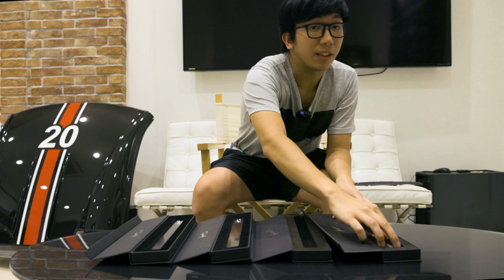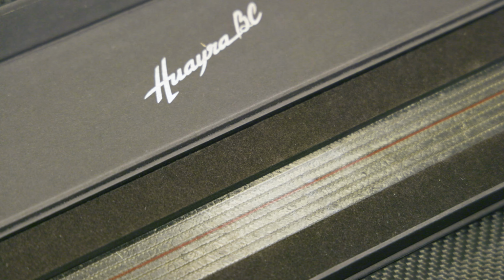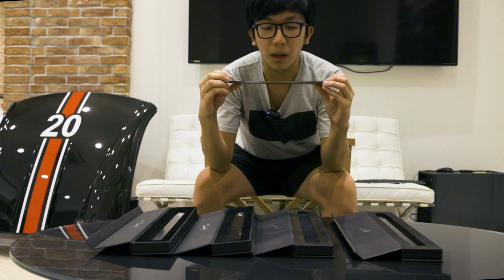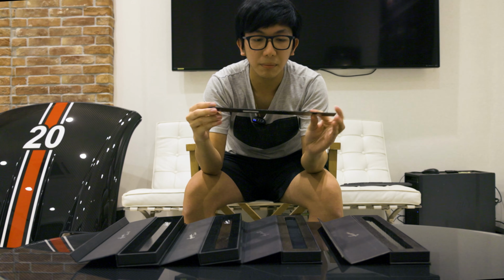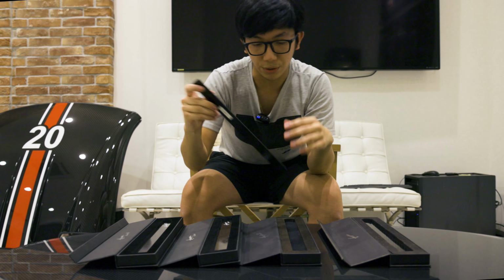Okay, and then in 2016 they have the Huayra BC. As you can see, they have different kinds of material and looks on the BC. You can see it is also pretty flexible, but already much tighter than the original Huayra.